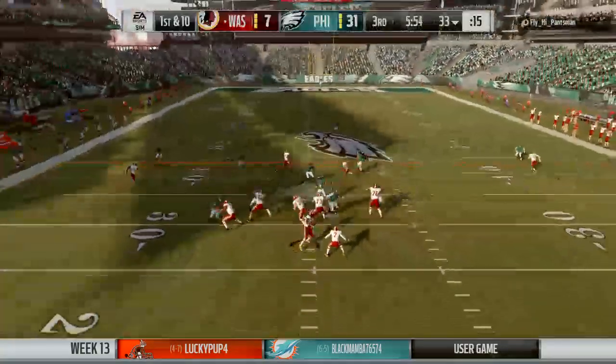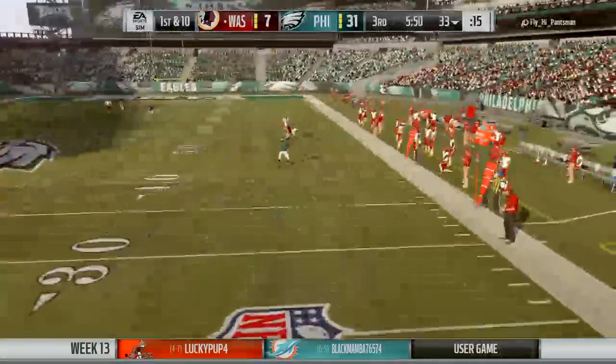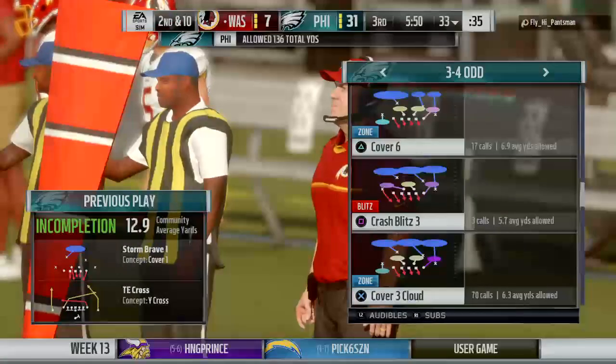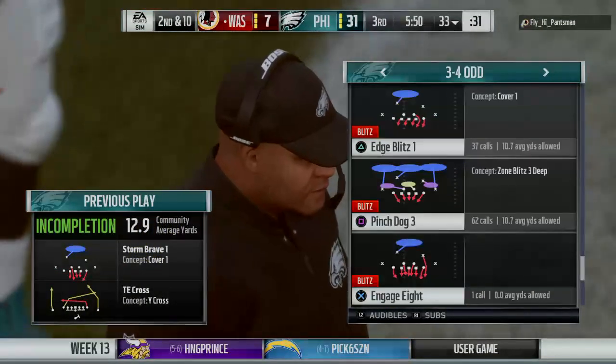On 1st down, Griffin. Flush to his right. And this will be incomplete. What's the old adage? Be quick, but don't hurry. Well, that went right out the window there. He was hurried, harassed. That ball had to be gotten rid of, otherwise he was going to get sacked.